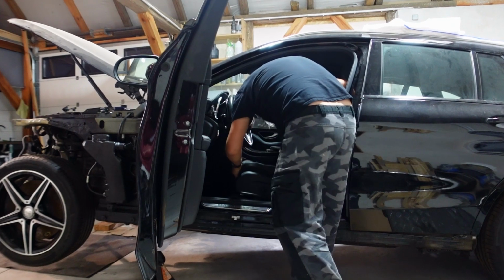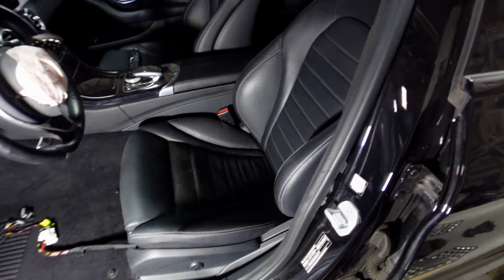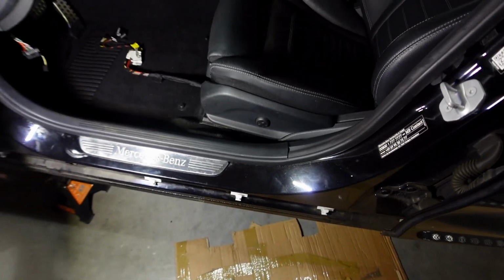Okay, the seat's back in, without any damage to the paintwork this time.